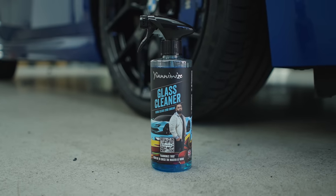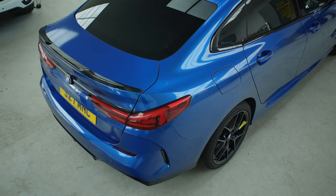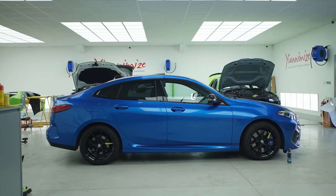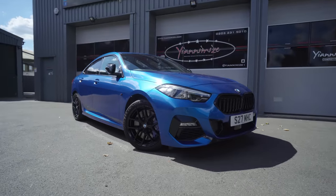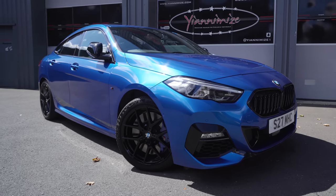Series is finished. I'm giving it a quick clean before the customer collects it any minute now. Colour looks great, I like it. It still has that factory look to it and I know the customer loves it too. I'm super, super happy. This is top quality. Smile is not coming off my face, that's for damn sure.